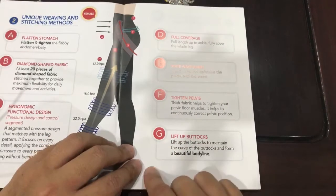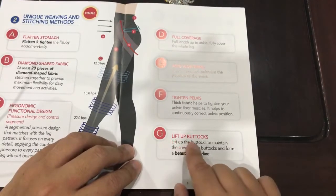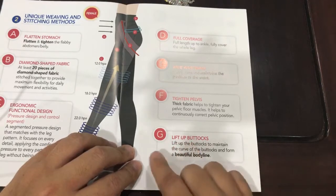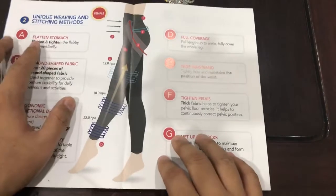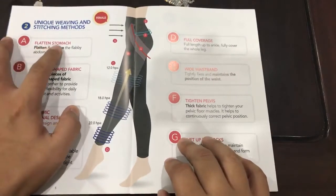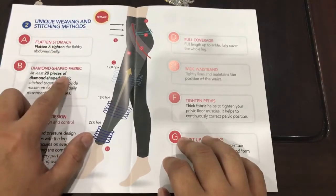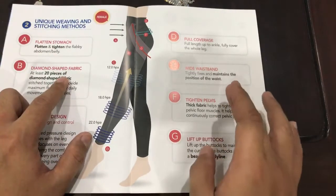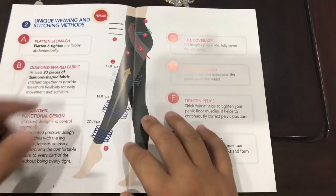I always say none of us don't like a lifted-up buttock. We always like a lifted-up buttock, and nobody likes to have a flabby buttock, right? So the third one is actually helping us to have a flattened stomach. Okay, so this 20-piece diamond-shaped fabric has 3 benefits. Again: tighten the pelvis, lift up the buttocks, and flatten our stomach.